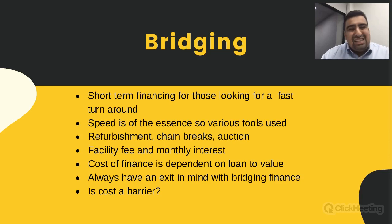Historically, people have used bridging finance for things like when you're buying a property at auction and maybe it needs some refurbishment, or you're looking at breaking a chain, or again, the typical one is buying something at auction and you need the deal done within a certain period of time. Otherwise, there's going to be penalties, or you're getting the deal because you've agreed to do it within a certain period of time.